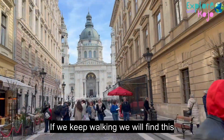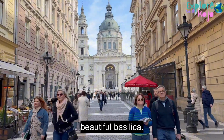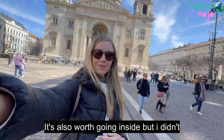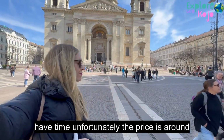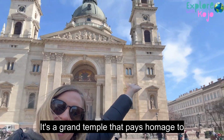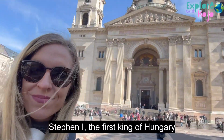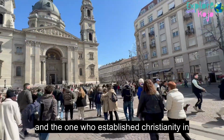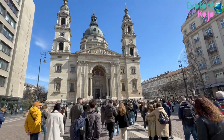If we keep walking, we will find this beautiful basilica. It's also worth going inside, but I didn't have time, unfortunately. The price is around 15 euros. It's a grand temple to pay homage to Saint Stephen I, the first king of Hungary, and the one who established Christianity in the kingdom.